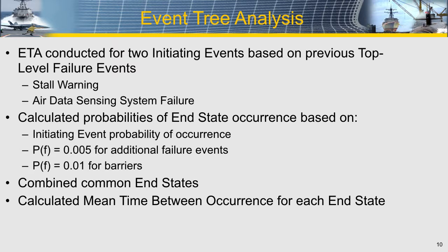All right, after the fault tree analysis, we moved into the event tree analysis. Again, we conducted two, one for stall warning and one for air data sensing system failure. Just like the FTAs, we assumed some probabilities of failures to calculate the end state probabilities. From there, we combined the common end states, grouped them together for further analysis, and then we calculated the mean time between occurrences for each type of end state.